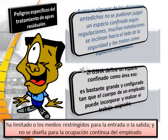Although some of the above locations might not be deemed confined spaces according to regulations, many facilities lean toward the side of safety and do treat them as confined spaces. OSHA defines a confined space as an area that is large enough and so configured that an employee's body can enter and perform assigned work, and has limited or restricted means for entry or exit, and is not designed for continuous employee occupancy.